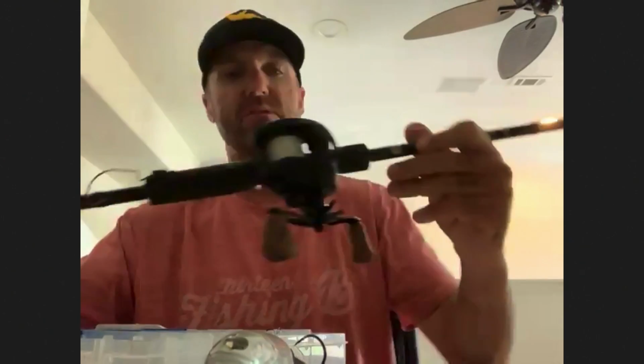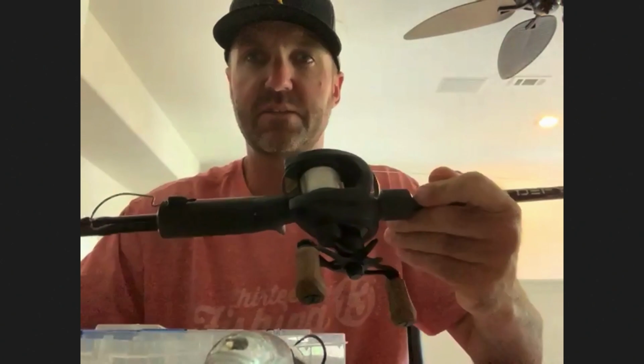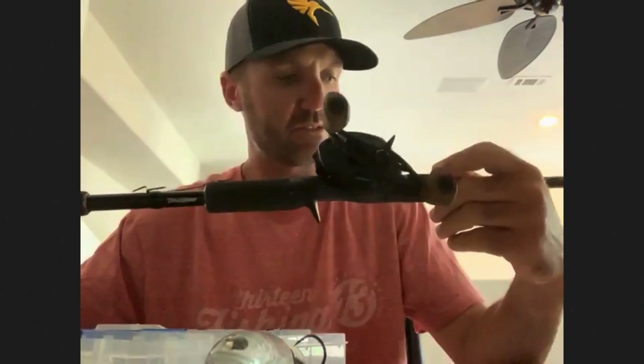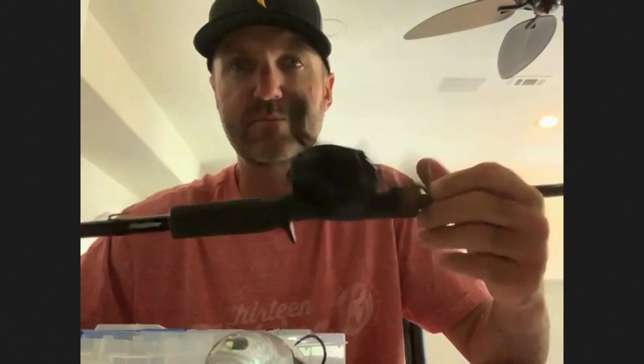But this is my new favorite reel. I love the cork handles. I've always liked the cork handles on here. That adds, again, the style of 13 Fishing, and it's got that 25-pound Bulldog drag system, which is awesome. Down here in Florida, we've got a ton of hydrilla, and we have to crank our drag down. There are some reels that you can't crank down far enough to put the drag on them that you need to. And this one, you can lock it down if you want.